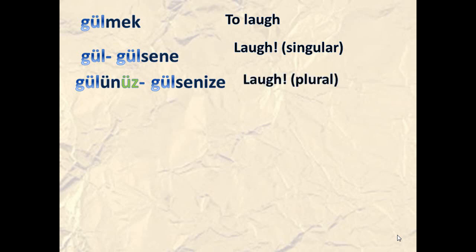Gülmek. It means to laugh. Gül. Gülsene. Means laugh. Gülün. Gülünüz. Gülsenize. Means laugh. Gülme. Means don't laugh. Gülmeyin. Gülmeyiniz. Means don't laugh for plural.